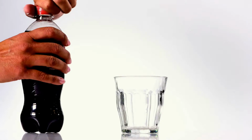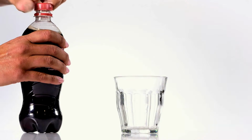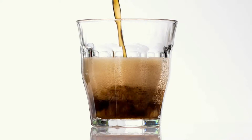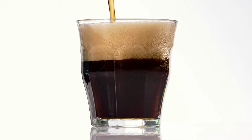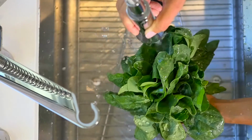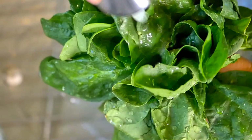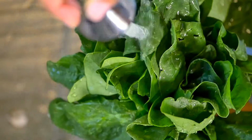For example, a glass of soda is high in calories without providing much in the way of nutritional value. Foods that provide lots of calories with very little nutritional value are sometimes called energy-dense foods, but their nutrient density is low. A bunch of fresh spinach, on the other hand, would be an example of a nutrient-dense food because its nutritional value is relatively high compared to its caloric content.